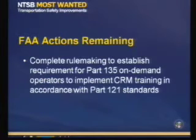To achieve the intent of this recommendation, the FAA needs to establish a requirement for Part 135 on-demand operators to implement a CRM training program in accordance with the CRM training requirements of Part 121. This completes my presentation. I'd be happy to answer your questions.